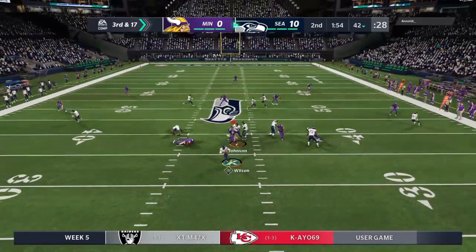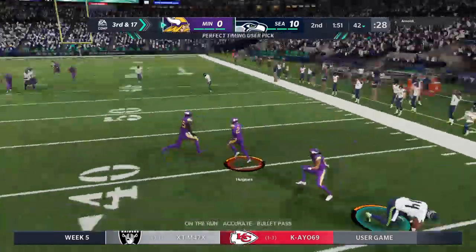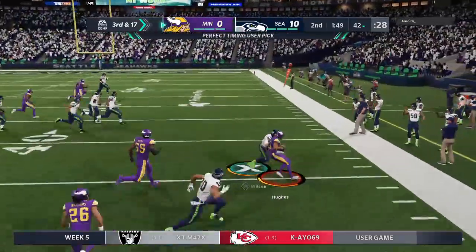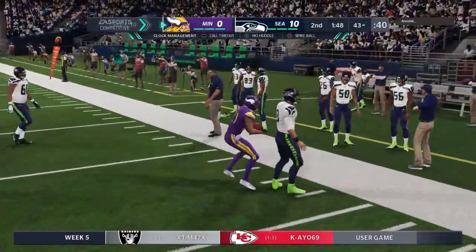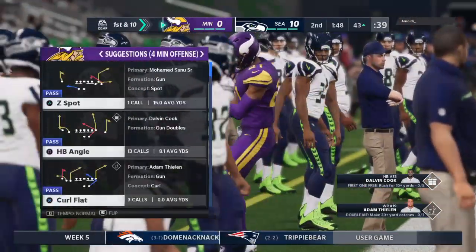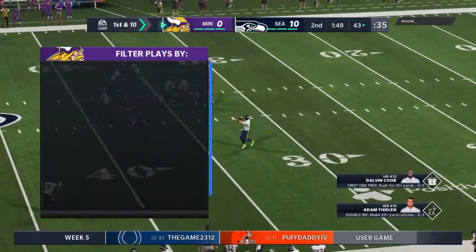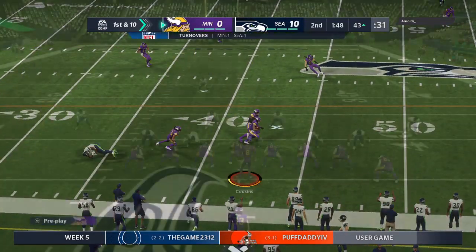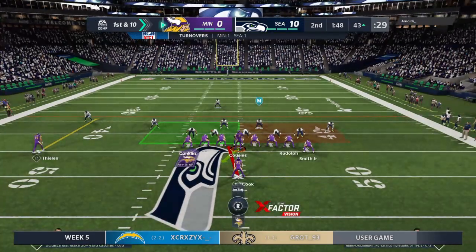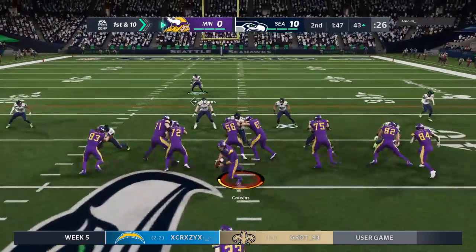From the gun, Wilson being chased out left. Oh, he tries to get it to Metcalf, but it's intercepted. Picked up by Mike Hughes. And he's able to get it back here to the 43-yard line. He got out of the pocket there, was wondering what he was going to do with it, but I think he was calling, his receiver was calling for the ball, wasn't he? He certainly was. The problem, he called for it too late, and when he delivered, they were all over him in the secondary and came up with the interception.